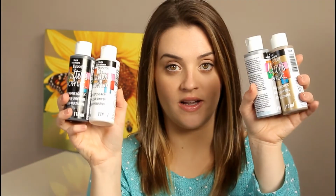And lastly, the final things I got were these acrylic paints. So I got 4 acrylic paints from the dollar store. I got a basic white, a black, a gold, and a silver.